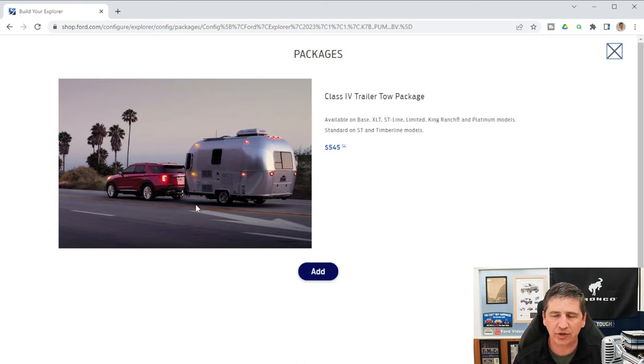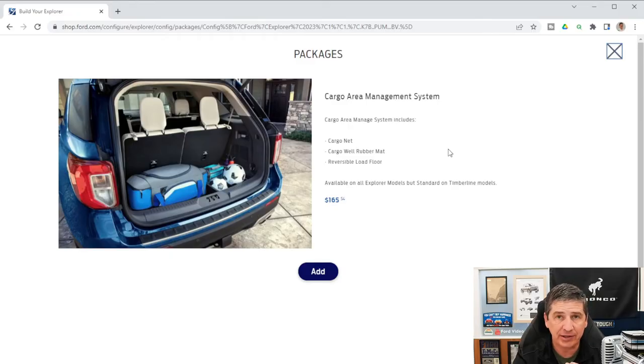I'm not sure. You'll have to double check the tow rating on that, because it depends on which motor you have, it's going to have different towing capabilities. So if you have a trailer, you want to check what Explorer you're looking for and what the maximum tow is going to be, so you know if that's going to pull your trailer or not. Again, the trailer tow package is available as standard equipment, or as a package available on the Explorer.